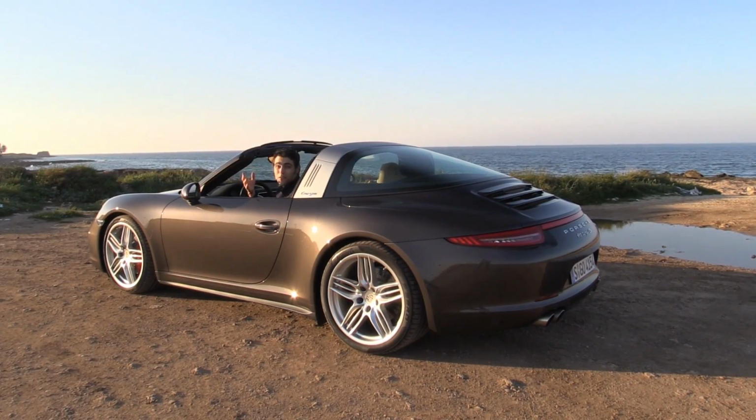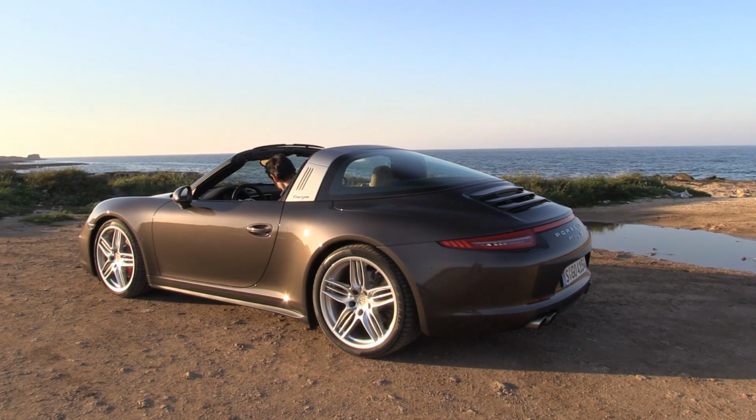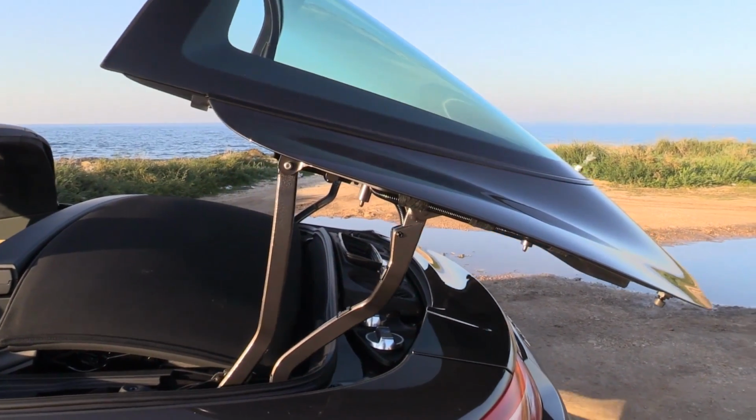And the most special thing about this car is, of course, the glass roof with a very complicated system I'm showing you right now. It takes 19 seconds, by the way. Count with us.